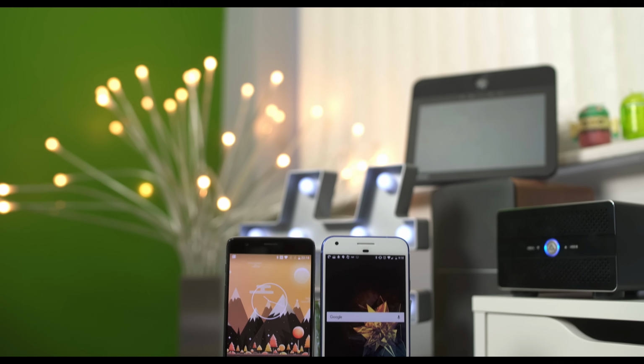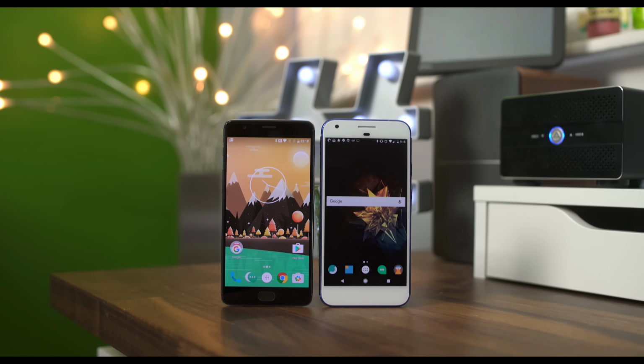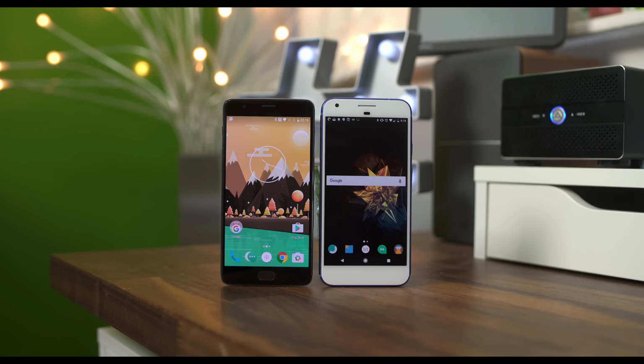Now, as you guys know, the Pixel XL has been my daily driver since the day it came out, but then I stopped using it for the OnePlus 3T for about a week. And I actually switched back and forth a little bit, and I have a really good understanding of both phones and how they interact in a real world scenario. We're not gonna harp on specs, we're not gonna run benchmarks, but we're gonna actually talk about how I use the phone every single day and what I ran into when using both devices.